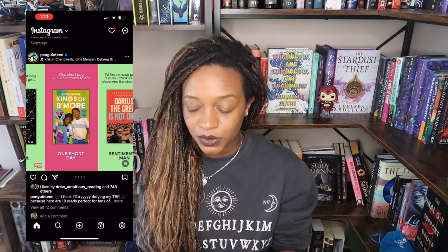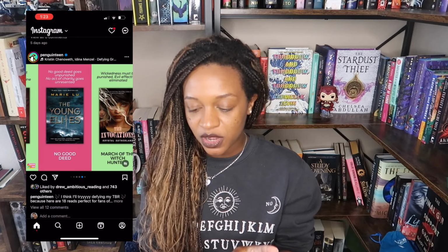Okay, I found something. So Penguin Teen did this post, the ultimate book track match for Wicked the Musical. And one of the books on here is one that I own, and it's for Wonderful, and it's Hotel Magnifique. I do own that book. I think this is the one we're gonna go through. Honestly, I've been scrolling for so long.